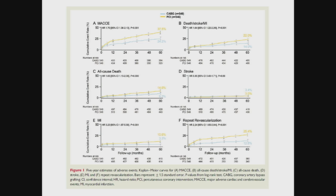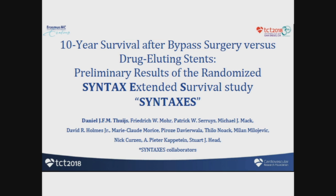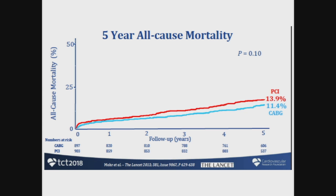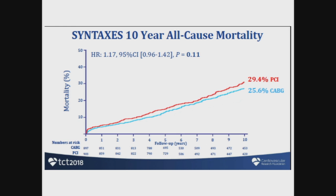Dr. Patrick Serruys provided me these slides, which he presented just last Monday at TCT, the 10-year outcome of the SYNTAX trial. And he calls it SYNTAXES. I guess that's because only death and taxes are certainties in life. Here you see 5-year MACE, PCI, again, strikingly inferior to CABG for the whole cohort, and 5-year mortality, a trend towards a benefit for CABG. At 10 years, all-cause mortality was, again, a trend towards benefit for CABG, but not statistically significant in the entire cohort. In three-vessel disease, it was highly significant in favor of CABG.